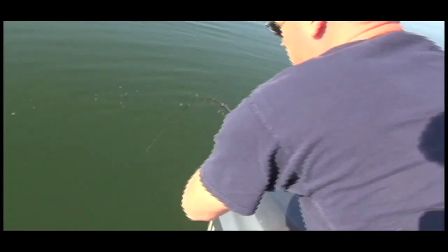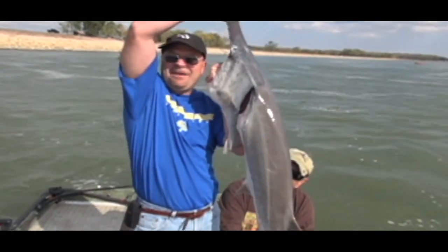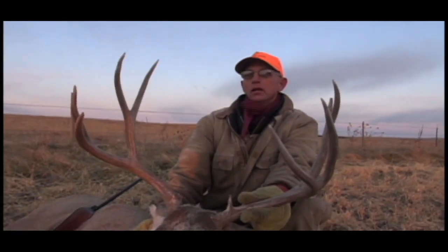This big fish, this guy bit right at the boat. Good luck to you guys. As big as me, baby. Down he went. All right. Here, Tank, right here. Good boy. I guess I got to be the lucky one.